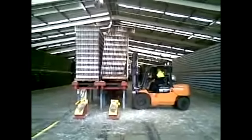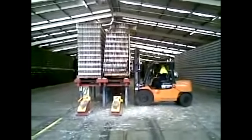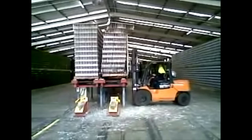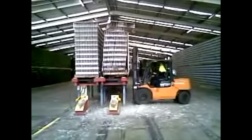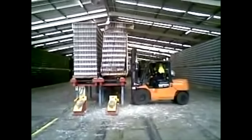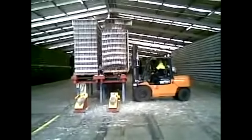In December of 2007, two UK blokes were tasked with moving rickety pallets full of glass bottles. Now you'd think that they'd be shrink-wrapped or secured with foam or something. Nope. Once one bottle fell, the rest were doomed to fall.